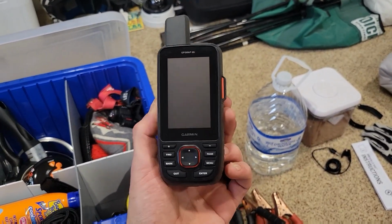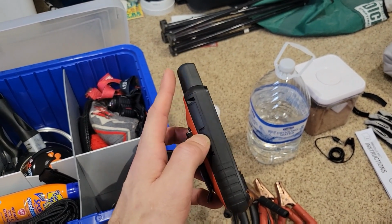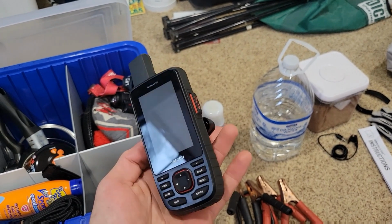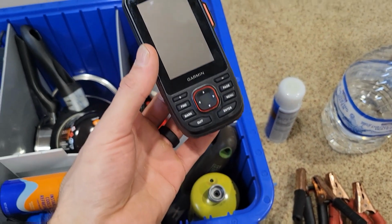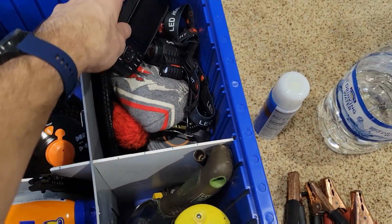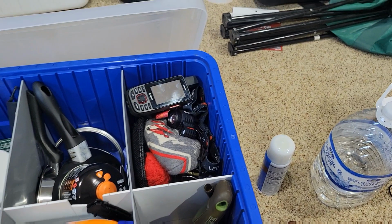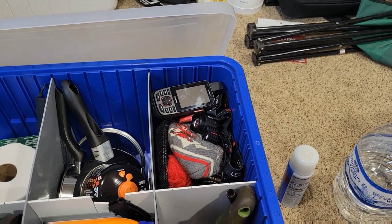So this is a Garmin InReach device, and basically what it has is a satellite network where it can be reached anywhere in the world. So you could be in the middle of the Pacific Ocean and you can actually get a signal and send emails and text messages out. So that's sort of my backup safety gear. If anything goes wrong while I'm in the middle of the desert, then I can always reach somebody to do something about it.